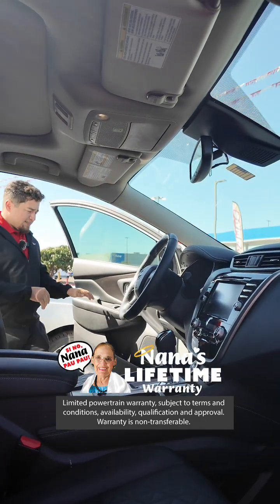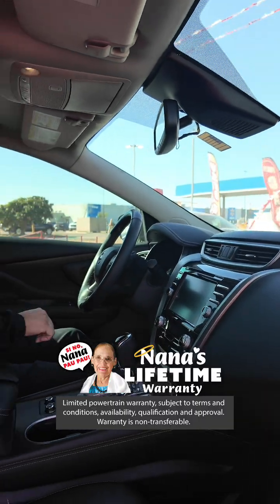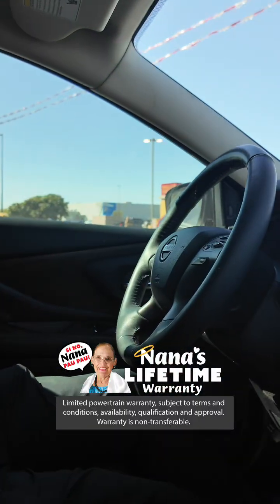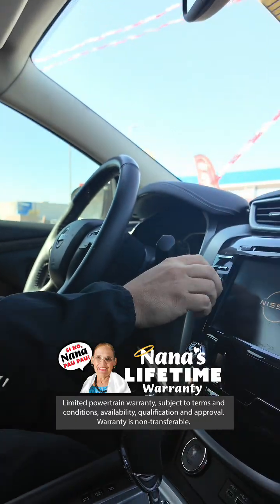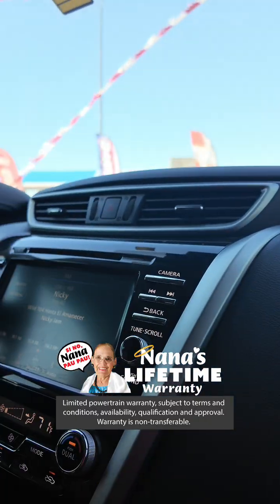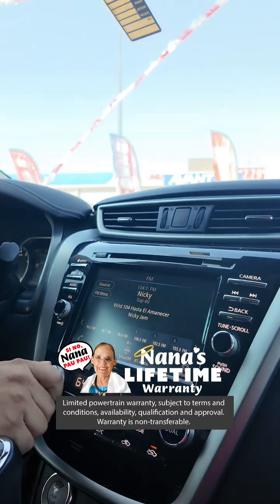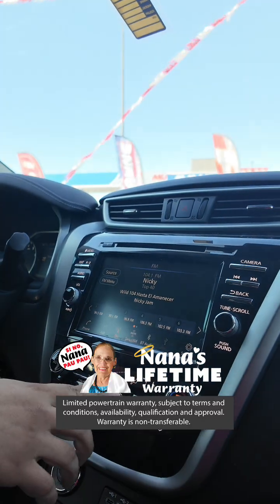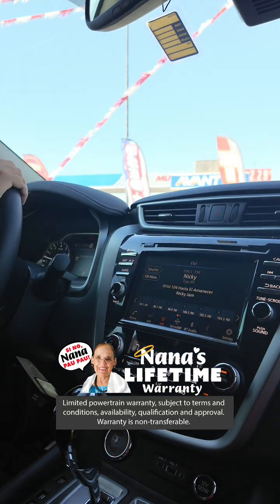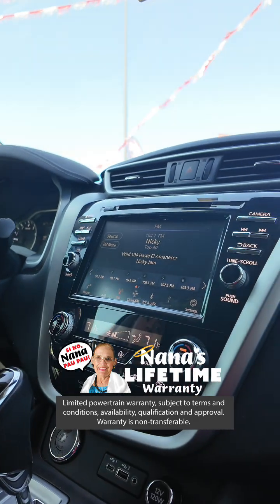This is a 6-cylinder, so very nice. A 6-cylinder vehicle, SUV, designed for comfort, is gonna make sure that y'all's families are traveling very comfortable. So really neat. Let me go ahead and go over a little bit of this vehicle for y'all guys. This, like I mentioned, is a 2023 Nissan Murano. It only has 22,000 miles, guys.